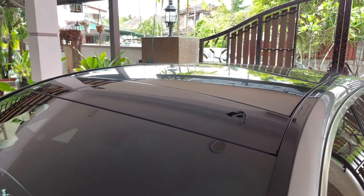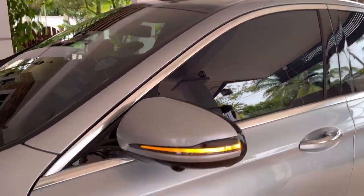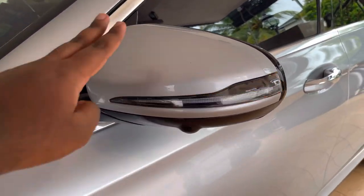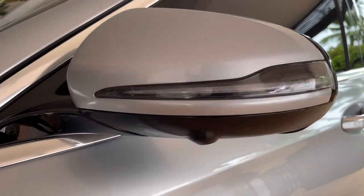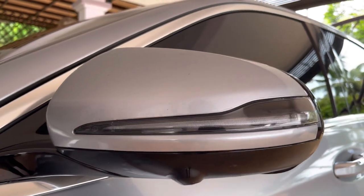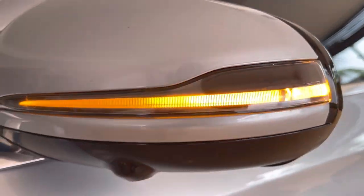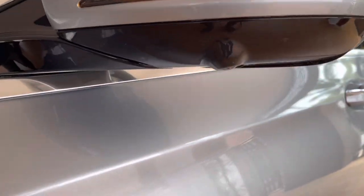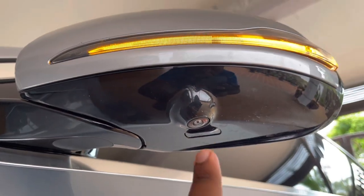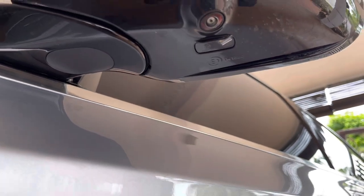And this car comes with the panoramic sunroof as well, this being the E300. As for your side mirrors, the top part is finished in body color and the bottom part is finished in this very nice gloss black. I personally love it. You also get the Mercedes-Benz lettering within the side mirror cluster. You also get LED indicators. And right below here, you get your 360 degree camera, part of the 360 camera system, and also a puddle light as well.